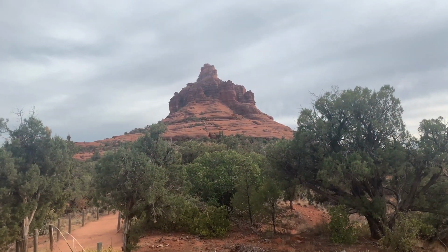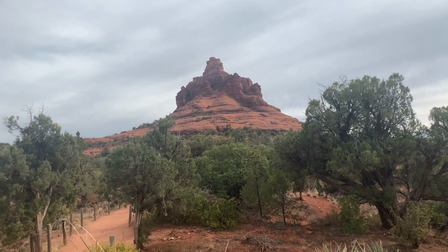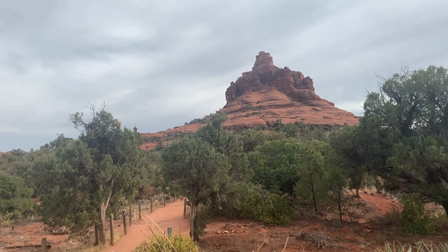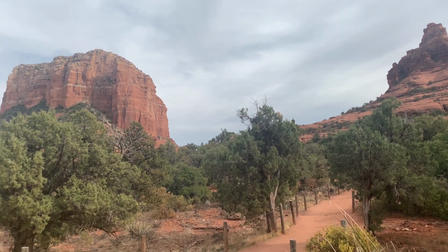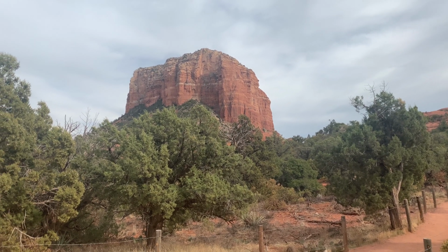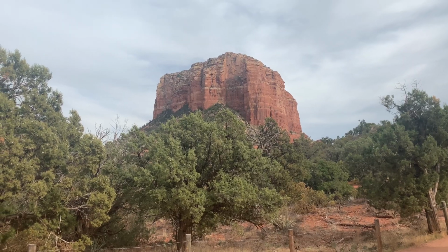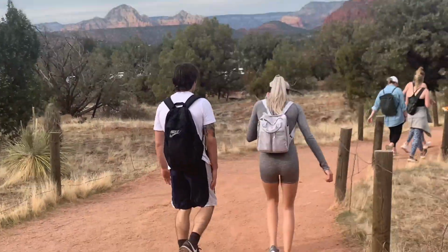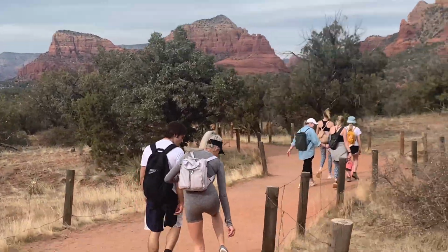So this is Bell Rock, very prominent here in Sedona. One of the highlights, as is Courthouse Rock. Very beautiful. Lots of beautiful scenery around here.